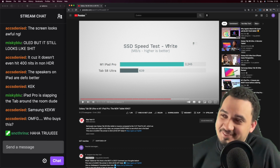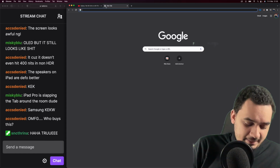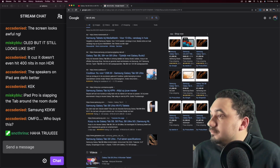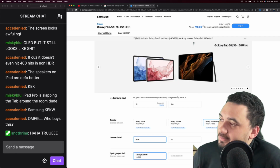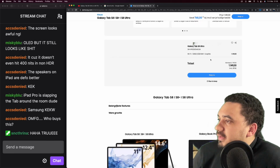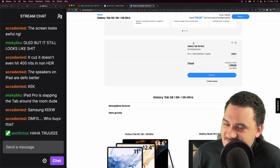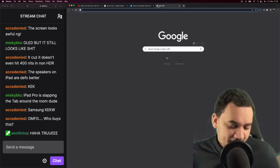Wait, what? Wait. I am going to look up the price for this thing. Is it the Tab S8 Ultra? This is mental. Excuse me. What is the original? What is the full price? Because this is bullshit. This is mental. Okay. So this is the price in euros of the Tab S8 Ultra. I'm done with this, fam.